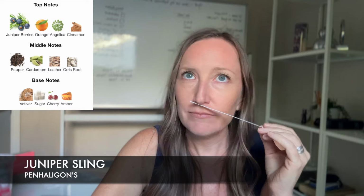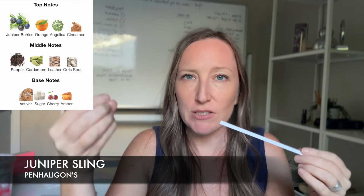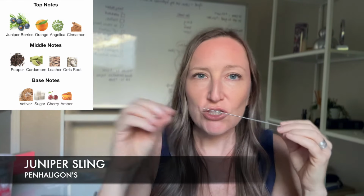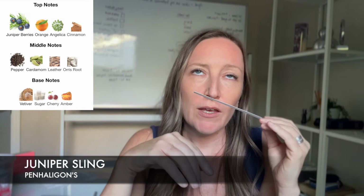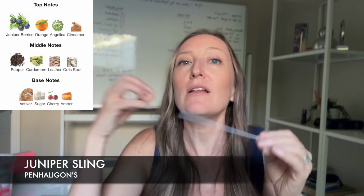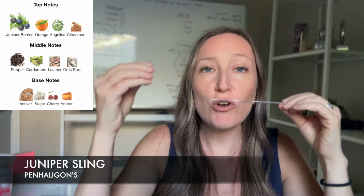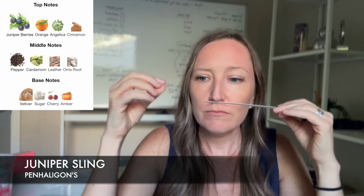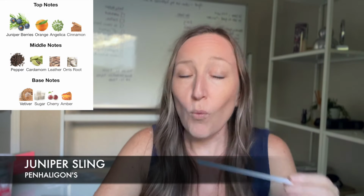If you like the smoothness of Light Blue, but how it starts off with that crispy citrus, if you like the smoothness of Gris Charnel, I think you will like this fragrance. It's more Gris Charnel than Dolce & Gabbana Light Blue, but it doesn't smell like Gris Charnel. It's just the vibe of that smooth, creamy, cozy, comforting. Smells like a rainy day in a sweater with a hot cup of tea. Wow. Yeah, 10 out of 10 for sure.